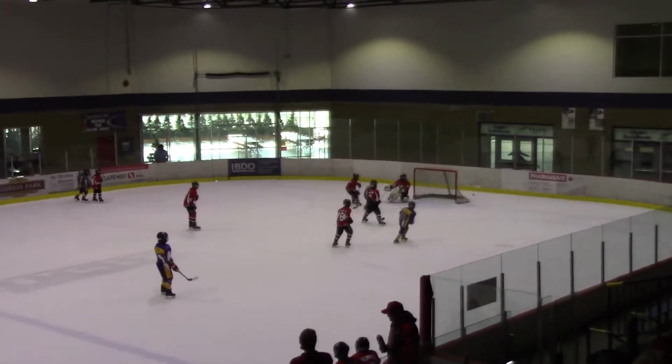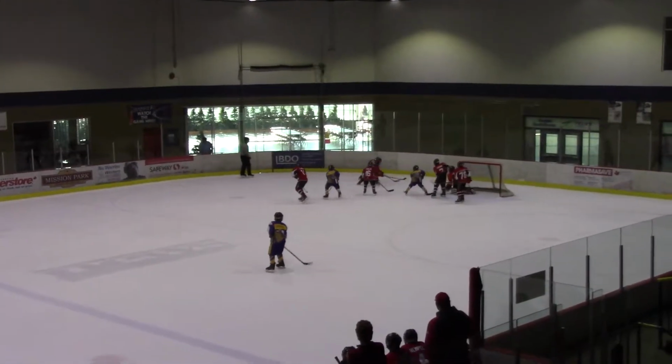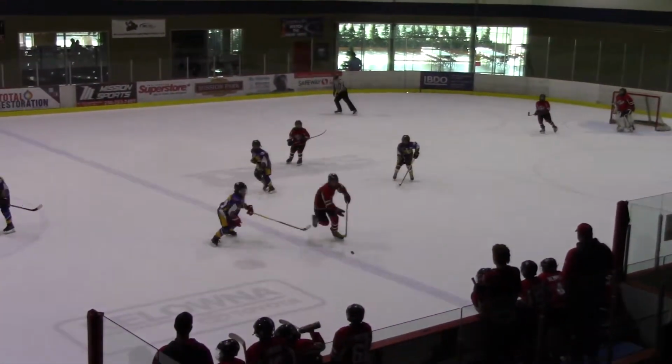Bounce. Oh man! That bounce just wide left. Eunice picks it up behind the net. And Eunice in control. Oh man! Nice pass by Eunice to, I believe that's Merrick. Merrick took a swipe at it, couldn't quite get it in.